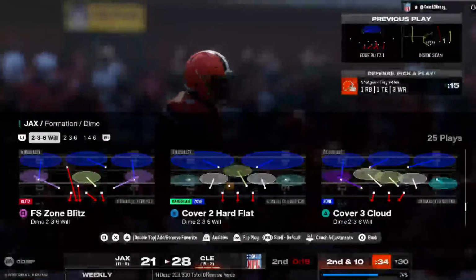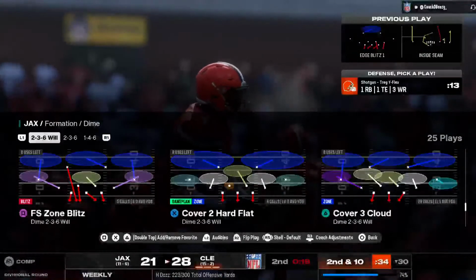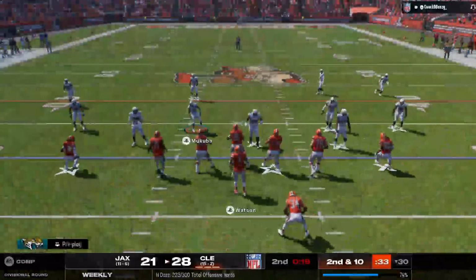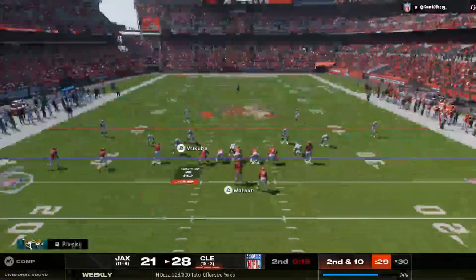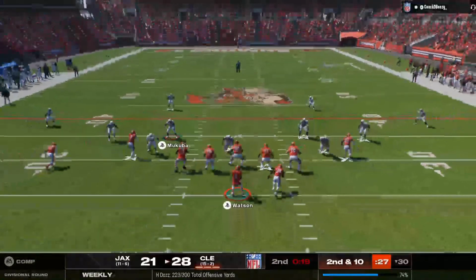Instead, it's second down. And I think they'd be well served to take that type of a physical approach against him the rest of the game. He's had his way so far. But on that last one, that worked quite well for the defense. Here's Watson.